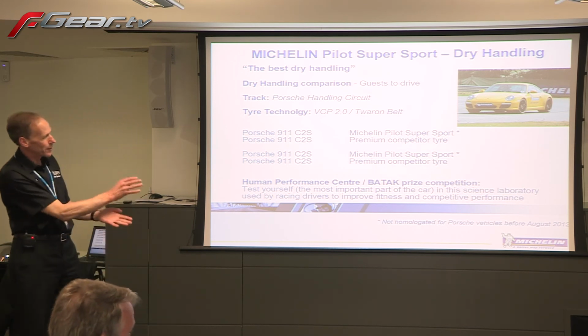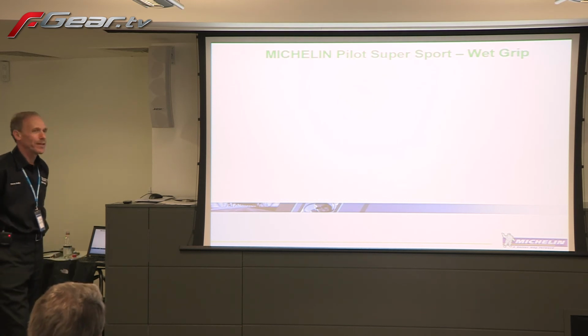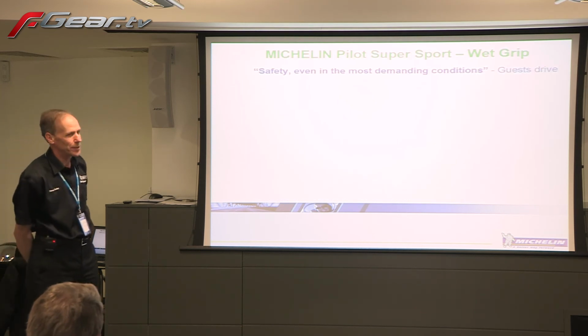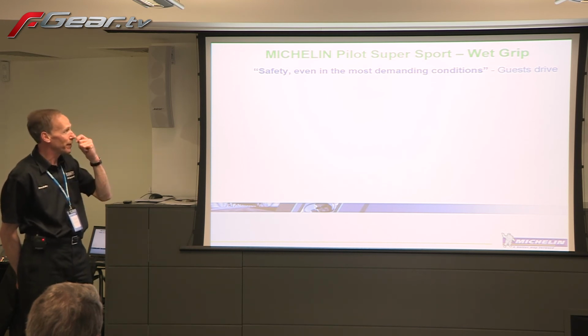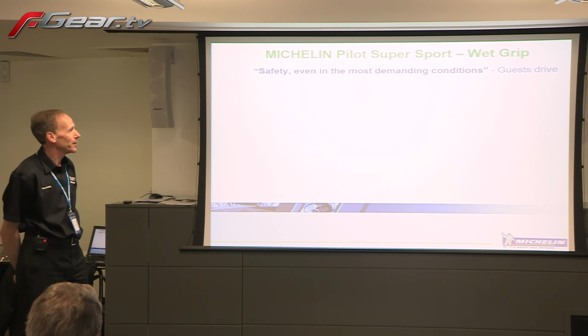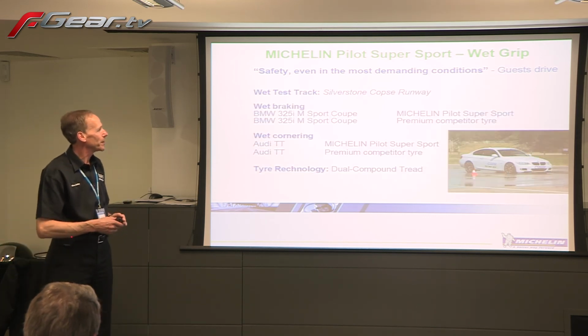And then halfway through that session we'll just swap over. So the next session, this will be where the green team goes first of all, actually will be the wet grip session. So we're talking about safety even under the most demanding conditions, as we mentioned in the talking points. We've got a couple of demonstrations laid on which you'll be driving yourselves.